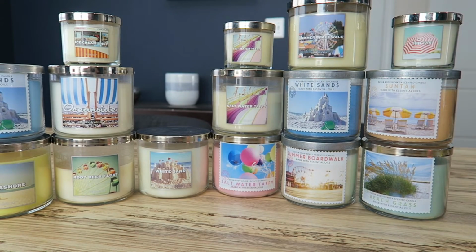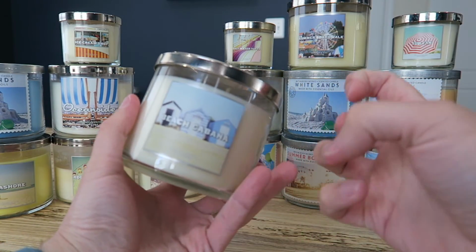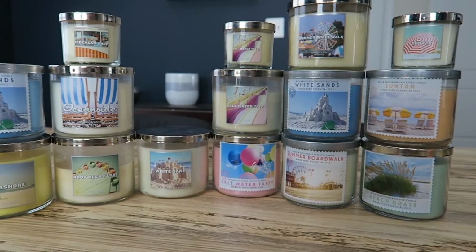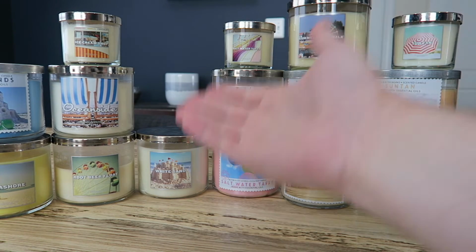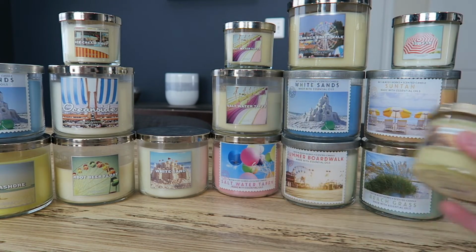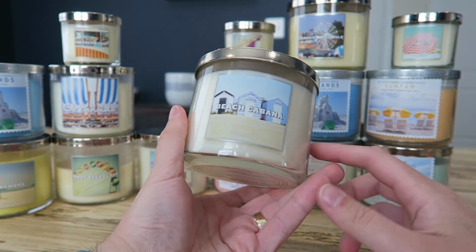So Beach Cabana. Oh yeah, it's got the summer vibe of Suntan. It has some of the floral beachiness of your White Sand. It's got a bit of the powder of Beachside. It's just really a combination of the three of them in such a nice way.